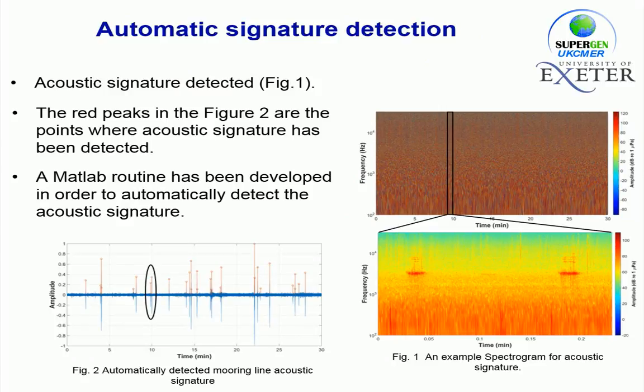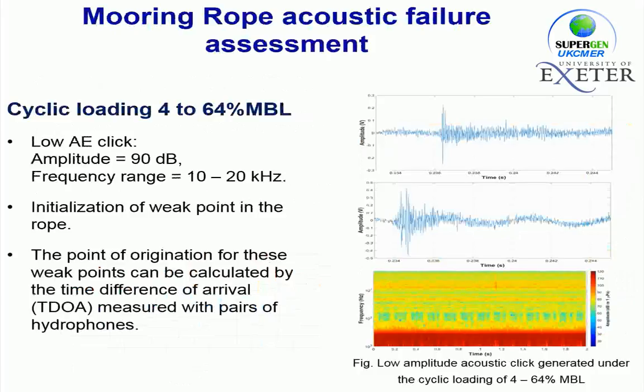Initially, work has been done, or needs to be done, to understand the signature of the systems. So we're investigating the particular components and identifying the signature, as shown here, for example. This is the first step, understanding the signature of the component. Then at the DMARC, as shown, we implement this into the facility and apply different load ranges, here for example from 4 to 64% minimum breaking load. You can then see different variations in amplitude, in terms of decibels, and also different frequencies.